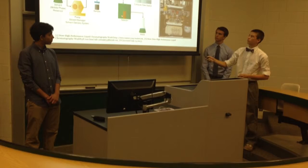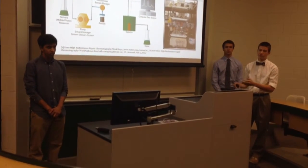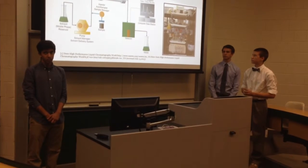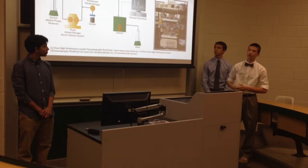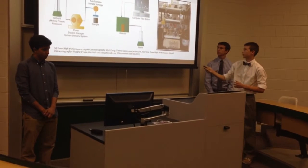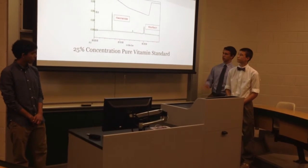So that's why once it reaches the detector, there's individual peaks, so we can examine each multivitamin individually rather than having one massive absorption. As you can see here, this is how the peaks would appear at different retention times as they come through the machine. So this is an example. This is a standard we ran.